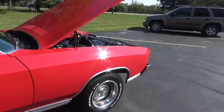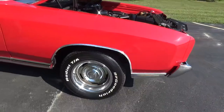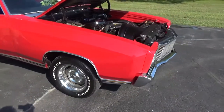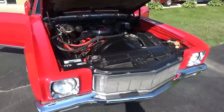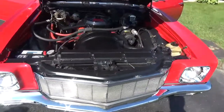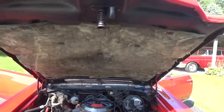Got a set of 8-inch rallies on it instead of the 7s. It's got BF Goodrich tires all the way around. It's got your power steering, your power disc brakes, air conditioning. Just a very, very nice, unmolested car.